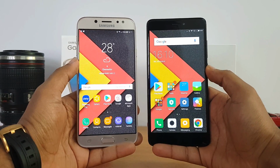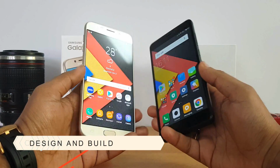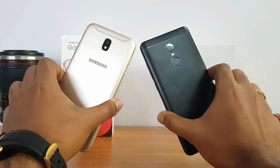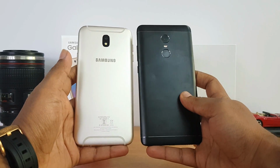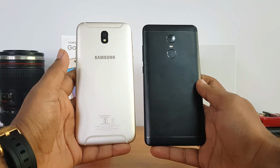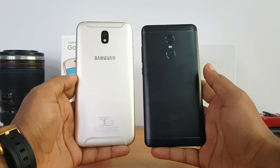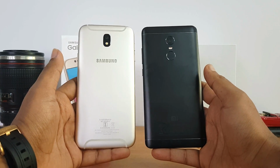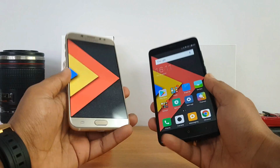So let's start off the detailed comparison with design and build quality. Design wise, you can see both these devices are metal unibody construction, which looks pretty premium for the pricing it is offered. The Samsung Galaxy J7 Pro has a completely new design and it's the best looking J series phone ever, while the Redmi Note 4 is an upgrade over the Redmi Note 3 in terms of the design with the tapered edges, and it feels quite good looking as well. But in our opinion, we would say the Samsung Galaxy J7 Pro is a slightly premium looking device with rounded corners and tapered edges, and it feels pretty solid and looks good as well.